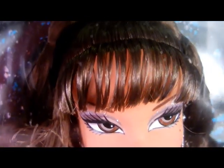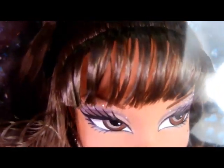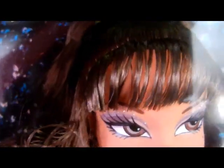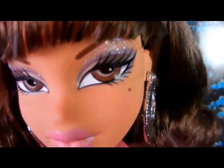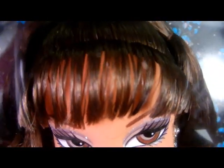And then her hair, she also has bangs, but they aren't as big or blunt. They're right on her hairline, which I don't like so much. But you know, you could probably fix it if you wanted to, though I would probably keep these in the box, or maybe just as is, because again, they are Russian exclusive.